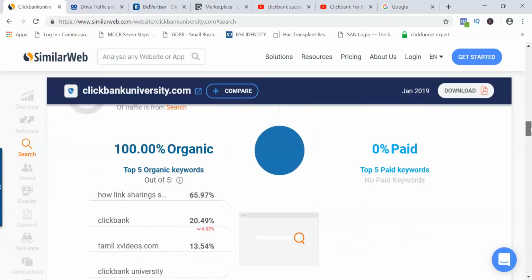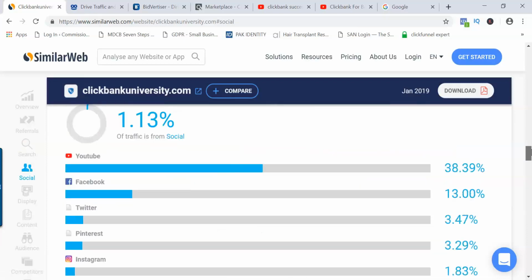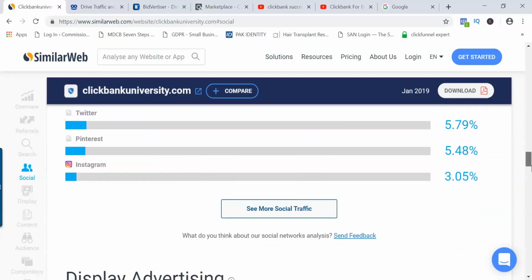Paid traffic not too much. This is the type of keywords that people type in that show the product of CB University. All right, as you can see, social traffic, YouTube. Look at this, 64% of traffic to this website is coming from YouTube, which means if you create a video around this product, most likely you're going to get some sales. Facebook 21%, Twitter 5.79%, Pinterest and Instagram, and it goes on and on.